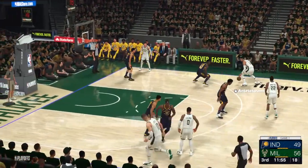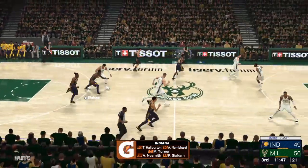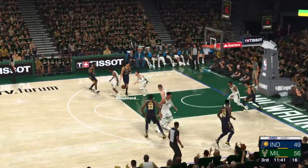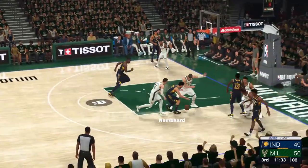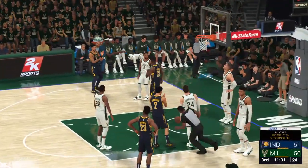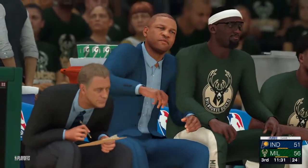On the floor for Indiana, Pascal Siakam out there with Nesmith. Then it's Halliburton. Then there's Miles Turner. And it's Nembhard in at the two. Here's Nesmith. Here's Nembhard. Pass to Turner. Counted and the foul. That's on Brook Lopez. Nice focus on the finish. Turner making sure he did everything he could to muscle it in.